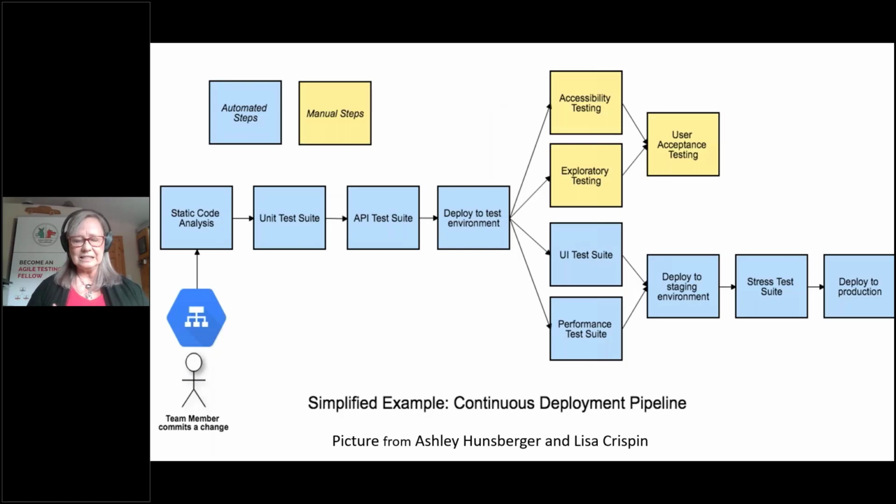Now, this is a simplified example of a continuous deployment pipeline, which means that the deployment is automatic, right? A developer checks in his code. It does the automatic static code analysis. It runs the unit tests. It runs all the API tests. When those all pass, it deploys. It runs the test suite for the user interface, the workflow tests. It runs the performance tests. It feeds into the staging, and it automatically deploys to production.